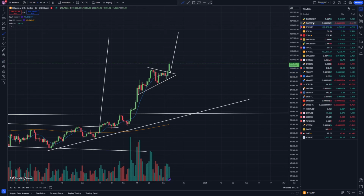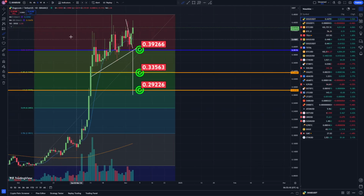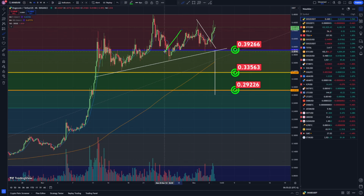So let's go back to Dogecoin real quick. Let me go to the 4 hour time frame. Like I said, I'm still kind of curious. I want to see us break the tops. Once we do that, then I can get more confident on us pushing to the upside. Let's see what else is going on today.